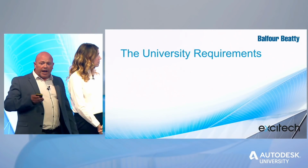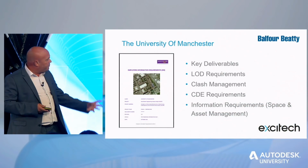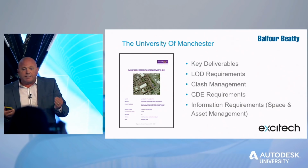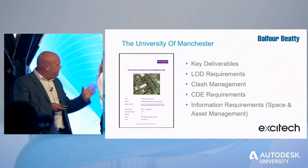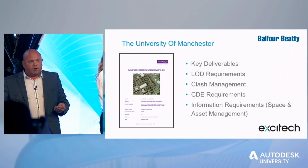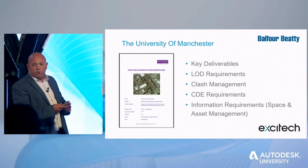So as we're delivering, we have to think about the university requirements. And as I said, we helped them develop the EIR back in 2011, 2012 for the project. And in that, we had some key deliverables. They wanted to get things out of this project. They could see the vision for the digital side of working.